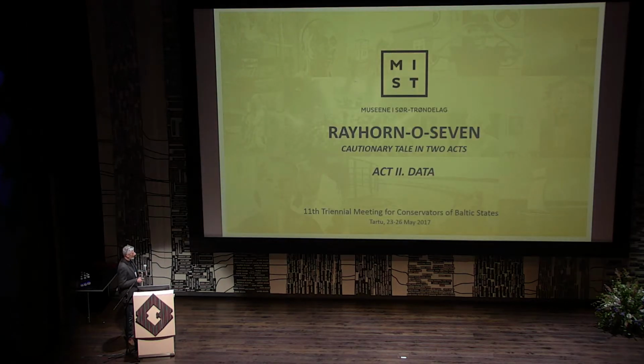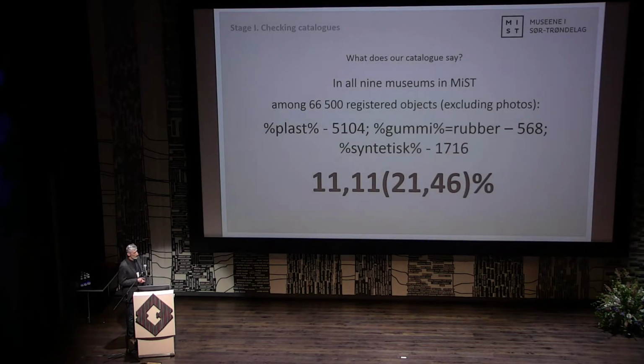Right. And the second part of my story is about the data. It's about this reference to the catalog. What do I really know about my collection? So I've been appointed as a fellow conservator to 9 museums, and I asked myself, okay, what do I really know about these 9 museums? What do they really have? So I went to the catalogs, of course, and I checked.